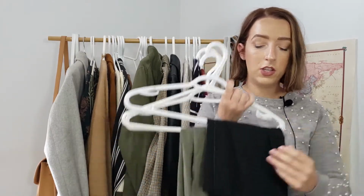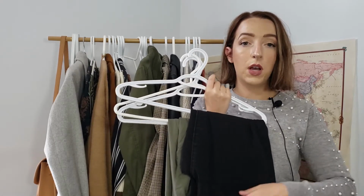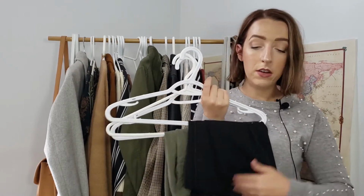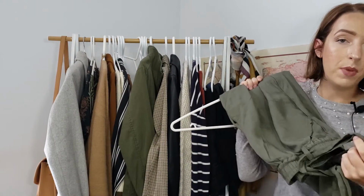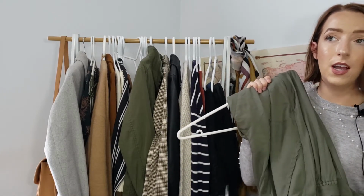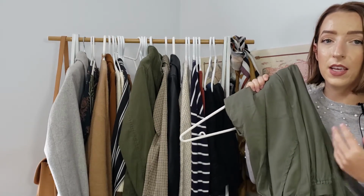The second pair is just a black pair of skinny jeans. These are also cropped, so I would not wear these in the wintertime either. These are a very casual style of pant. It does have that belted waist to give a little more definition, and that makes it feel a little bit more elevated than it actually is.